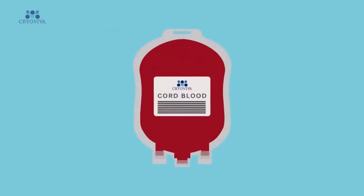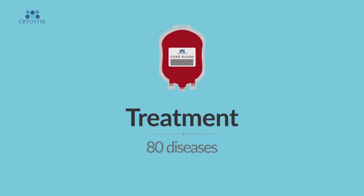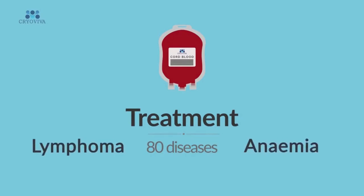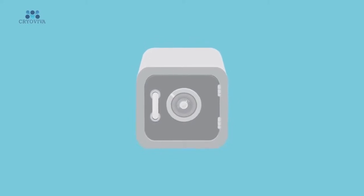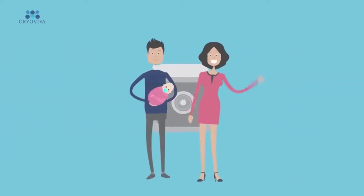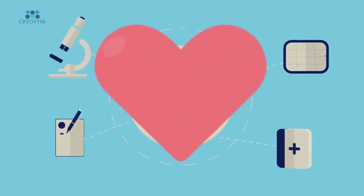Cord blood is currently utilized in the treatment of around 80 diseases, including different types of lymphoma and anemia. By saving the cord blood of your baby, you are getting a potentially life-saving option available for your child and your family. Your decision today may save a life tomorrow. Secure the future of your child.